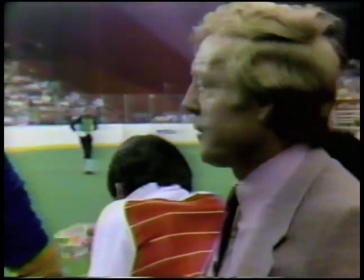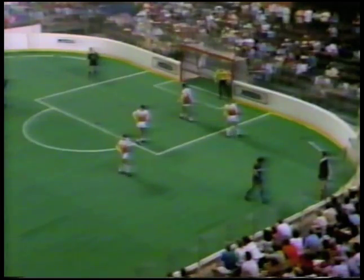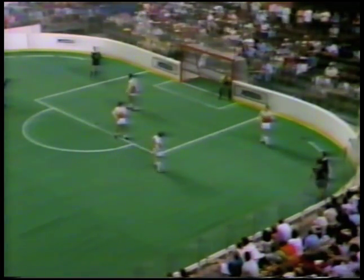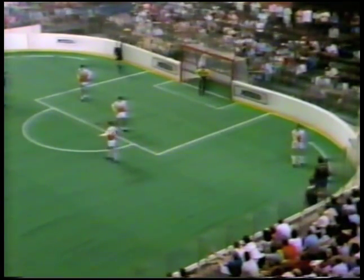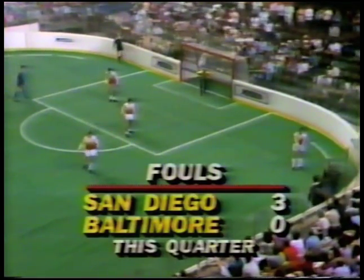Well, things are beginning to warm up a little bit, not only for this man, Ron Newman, but for the fans as well. Let's listen to Ron. I didn't like that penalty or that foul, but they were able to avert some problems. 3 fouls against San Diego in this quarter. Baltimore has not committed any fouls in this quarter.